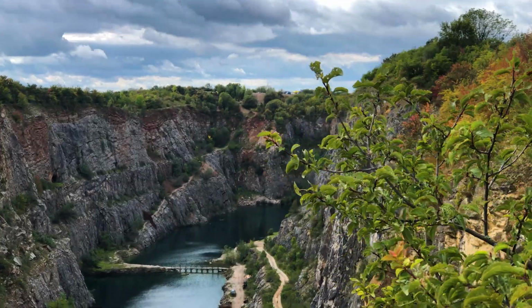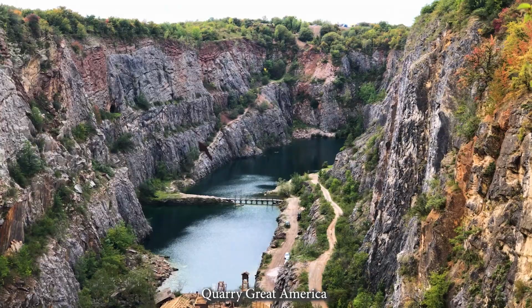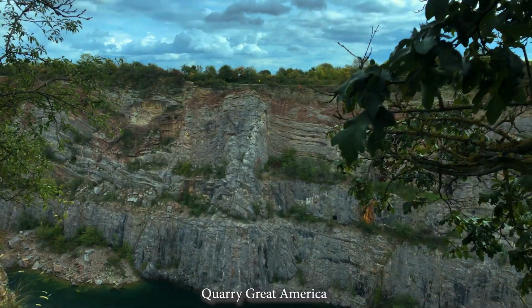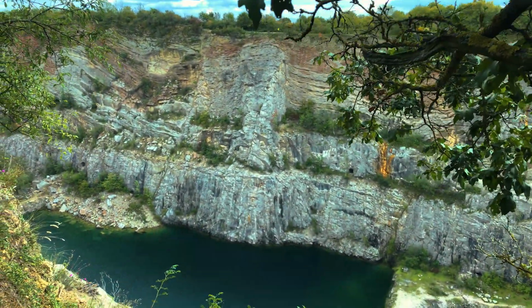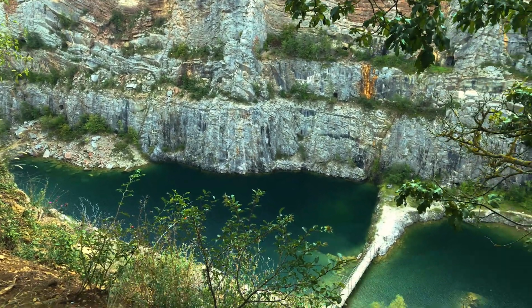But Macocha Cave is not the only hole in the ground that offers some badass views. Meet Man-Made Quarry Great America. It's a pretty accurate name, because I kinda feel the Grand Canyon American vibes here. But you gotta be careful.